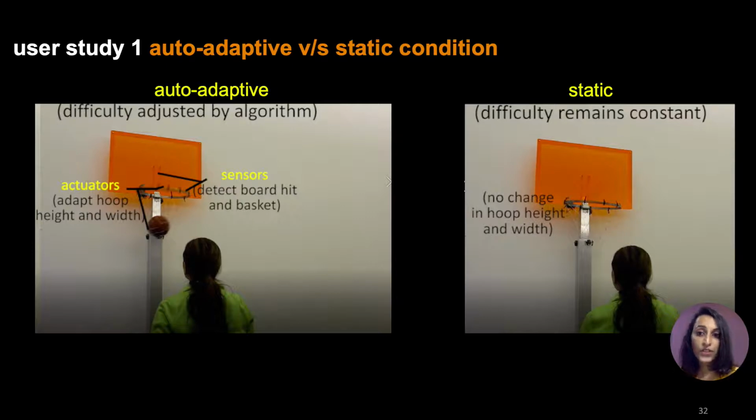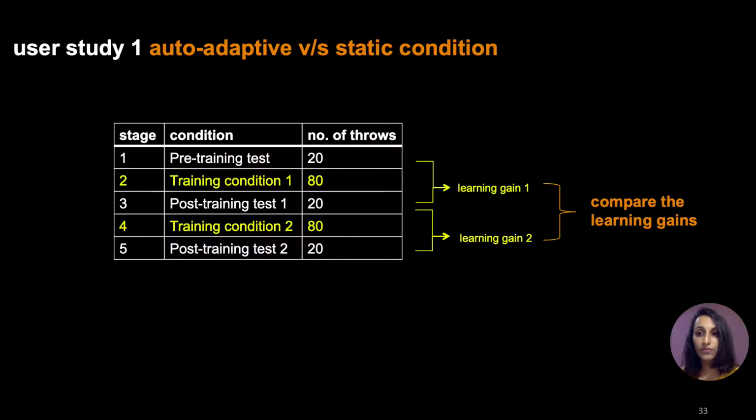The training involved scoring baskets, and every scored basket was counted as 1 point, and a board hit was counted as half a point. We conducted the study in 5 stages. Before any training, we first did a pre-training test where the participants attempted 20 throws in the hardest setting. Then they trained on one of the 2 conditions.